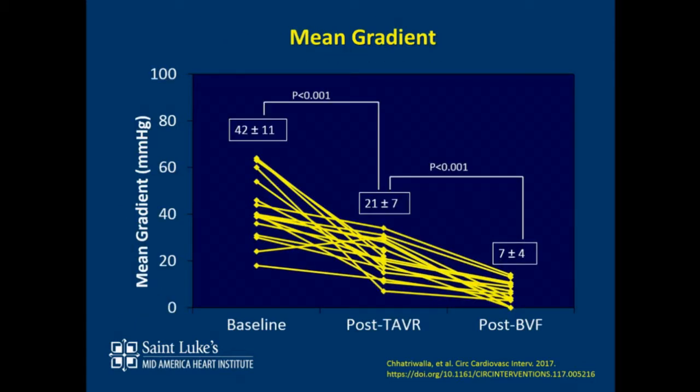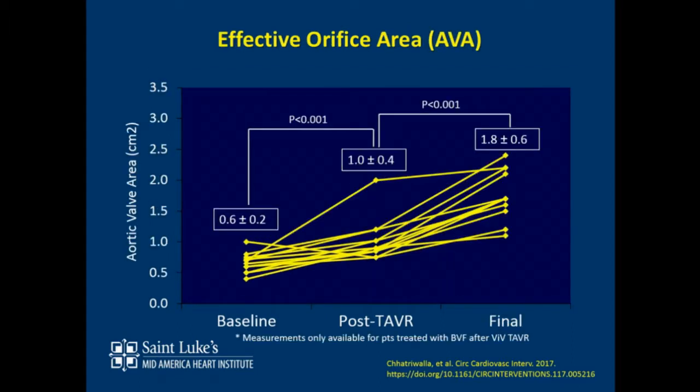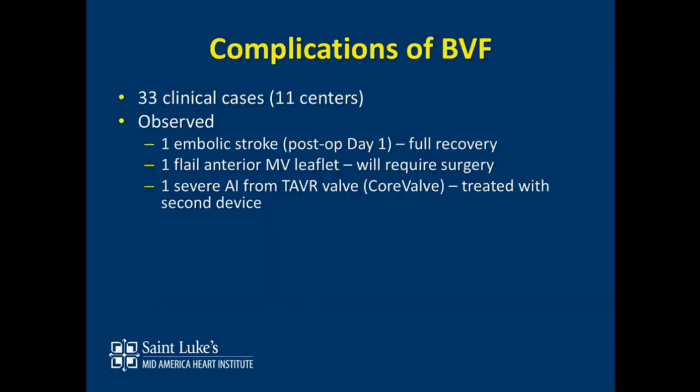In the 20 patient series, the baseline mean gradients were 42. After valve-in-valve TAVR, the mean gradient was 21. That's the average mean gradient. And after bioprosthetic valve fracture, the mean gradient was 7. Valve area to start with was 0.6. After valve-in-valve TAVR, the valve area is 1.0. And after bioprosthetic valve fracture, the valve area is 1.8. So it sounds crazy, I know.